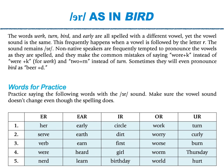Words for practice. You will hear 5 words at a time, each having a different spelling, but the same sound. The words are spelled in this order: ER, EAR, IR, OR, and UR. Practice saying the words and make sure that the vowel sound doesn't change even though the spelling does. Number 1. Her, early, circle, work, turn.